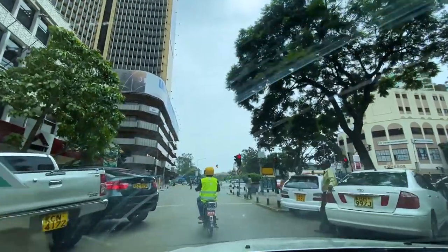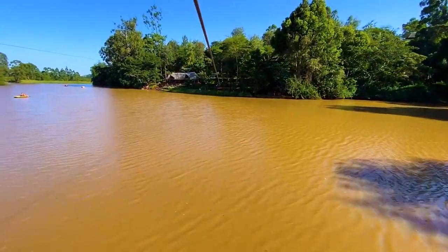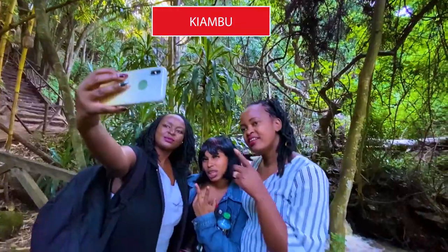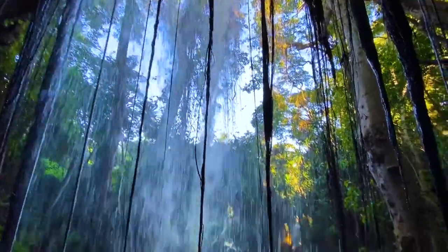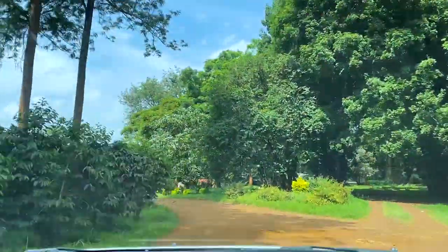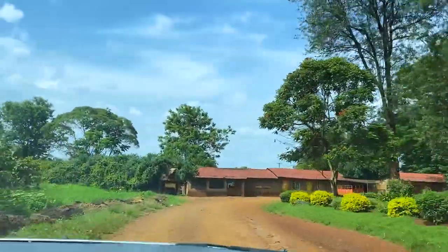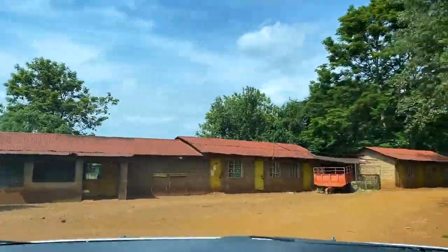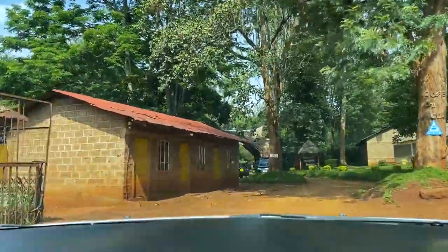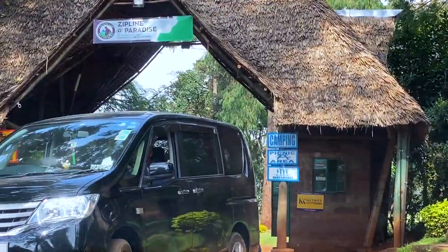Where are we? Guess where we are? It's closer to Metropolitan. Metropolitan, of course, is Nairobi. And we are in Kiambu County. What is unique in Kiambu County? Any guess? Guys? We welcome you to journey with us at Kiambu County. Guess where? Paradise Lost. One of the most interesting places.